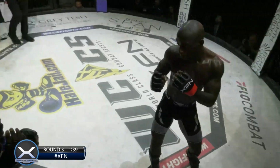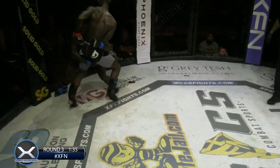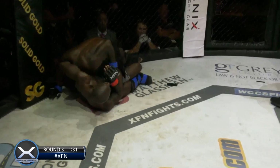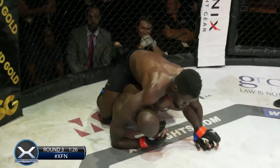Nice little poke and jab there. Not quite got the distance for Reeves, but a nice jab. Watch the fingers. Oh, there's a nice little entry and dump there for Reeves. Right in the mount. A lot of time, too.